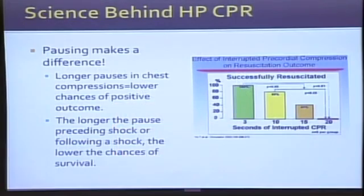So longer pauses in chest pressure, you get lower chance of positive outcome because you have lower perfusion pressure. The slide here shows 3 seconds versus ultimately 15 seconds of interrupted CPR, and this was in an animal model, and these are the number of animals successfully resuscitated based on those pauses. So if you're going to maintain a 3-second pause, you had almost 100% chance of resuscitation, and then it drops off to 40% with longer.